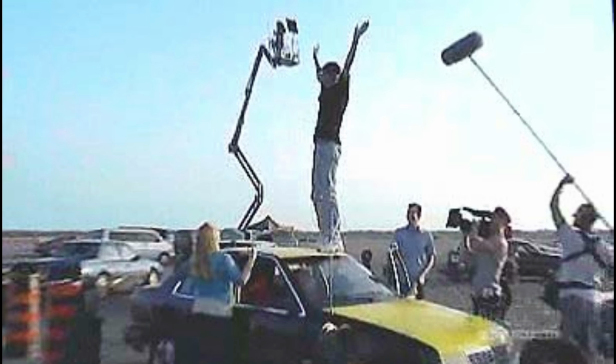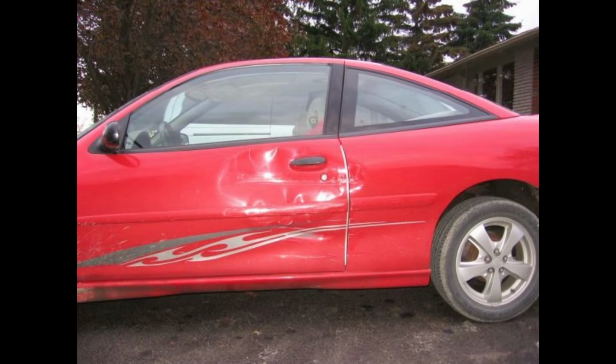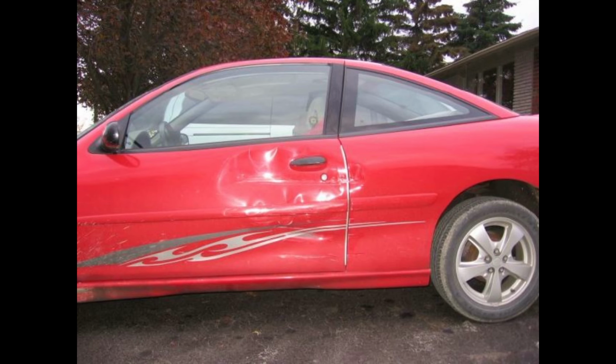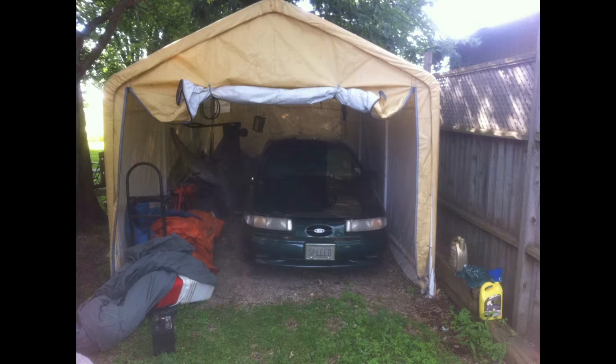So not long after getting home from doing that show, you guessed it, someone backed into that car. That's right, I'm fourth worst driver in Canada, never had an accident in my life, and once again, someone else backs into me. I was just stopped at a red light, waiting for it to turn green, and someone backed out of a driveway right into the side of me. So I got that car fixed and sold it.